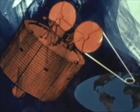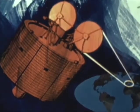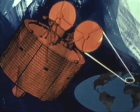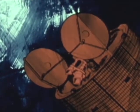The narrow beam antennas each cover an area about 1,000 miles in diameter. They can be pointed at desired locations by ground command. The 2 wide beam antennas each cover an area more than 10,000 miles in diameter, or the side of the Earth facing the satellite. Power for the satellite is supplied by solar cells. 3 nickel-cadmium batteries supply power during eclipses, when the sun's rays are blocked from the solar cells.